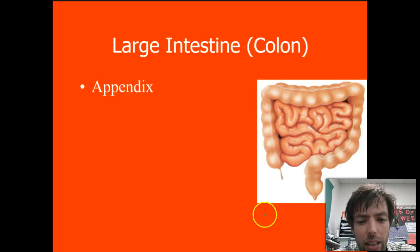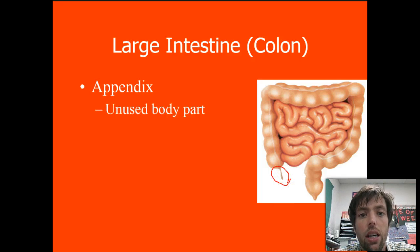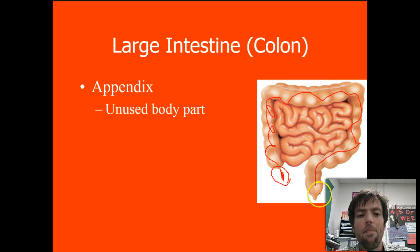Now let's talk about the appendix. Here's that little appendix right here, and it is an unused body part. Now I bet some of you might have had your appendix inflamed when you were a kid and you had to go to the hospital and they had to take it out. A lot of people think the appendix used to be an organ used for digesting plant matter, maybe when the human species used to be more of an ape-like species and we ate plants. But for now, most of us just eat plants for fiber and to help food sort of like move through the colon and just sort of like push food through. That's why we don't use the appendix anymore.